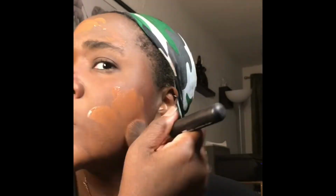This kind of smells like Band-Aids. It's odd. I don't know, I think it matches the light parts of my face, but I'm not sure if it's too light for the rest of my face. I think that'll do. If I'm wrong and this is too light or something, please let me know.